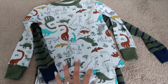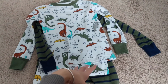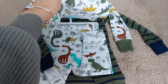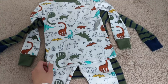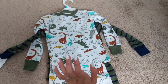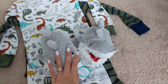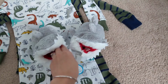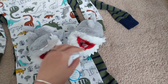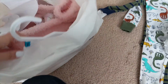This print is so cute. The original thing that I returned was this exact print but a one piece. Lincoln is just better off in two pieces because his size is really unique. I got him this pair of slippers. How cute is that? He has to slip his feet into their mouths. So cute. And what I chose for Chris's niece.